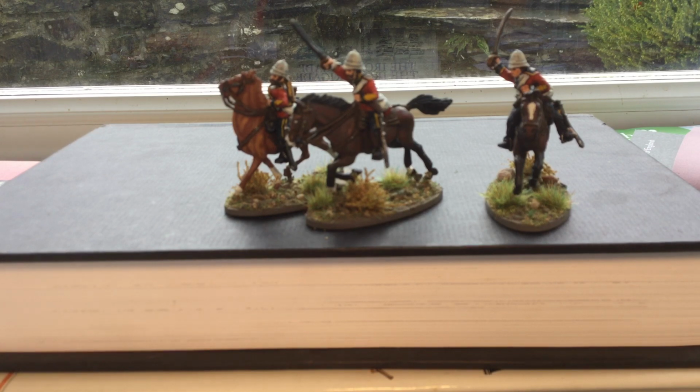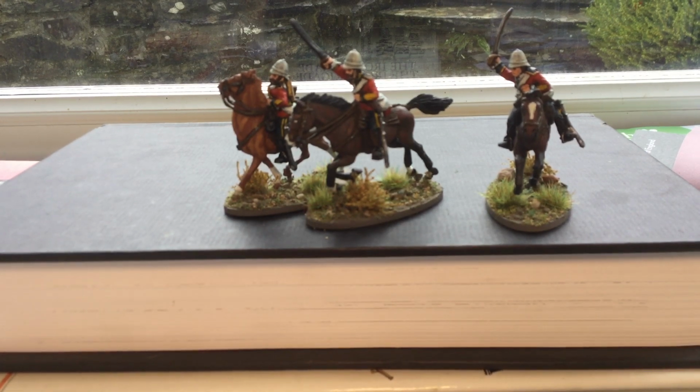I did toy with buying Perry Lancers and using their charging horses, and putting the riders on charging horses, but that's a lot of expense just to get mounted infantry to look more charging. You're paying double. Metal cavalry is not cheap anyway. So I think I've abandoned that idea.